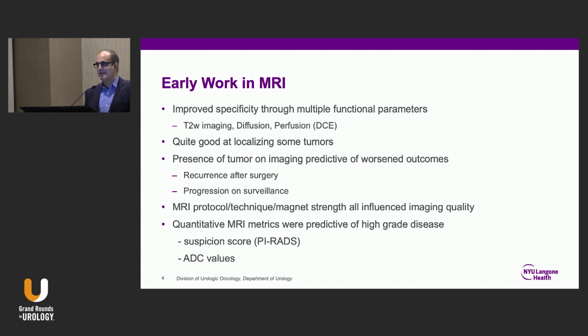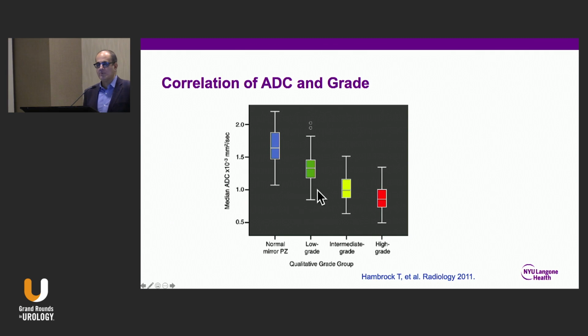MRI protocol, technique, magnet strength, they all influence the imaging quality and the ability to detect disease. And of course, quantitative metrics are utilized now. Suspicion score, which has been converted to the PI-RADS score, and ADC values can help to quantitate risk on the MRI. We know that when we look at apparent diffusion coefficient, which is the quantitative metric of MRI diffusion imaging, it correlates quite well with aggressiveness of cancer, but you can see how widely the confidence intervals overlap. So somebody with an ADC of 1 could have low, intermediate, or high-grade disease, and as such, MRI is still not to the point where one could use it for Gleason scoring or aggressiveness as an example, and it probably never will be, but it can tell us the likelihood that disease is present.